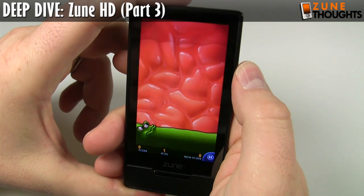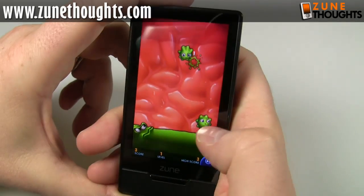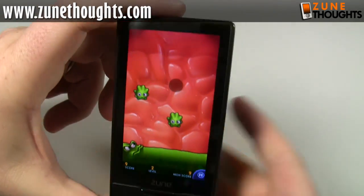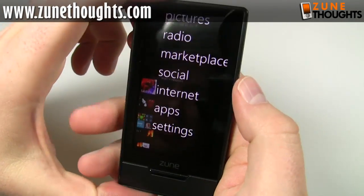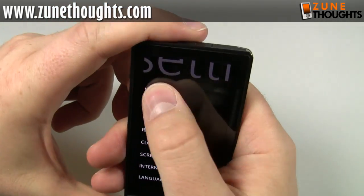Yeah, so new game, and I have absolutely no idea how to play this game, but it looks like you just, I don't know, you splat gobs of goo. So anyway, yeah, there's the app. The games look great on that OLED screen, totally fantastic, really nice quality. And now let's just look through a couple of the options here.